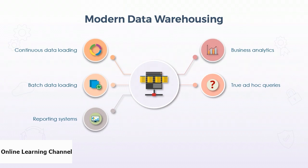And finally, another workload would be analytic and BI-oriented functions. So we want to make a lot of analysis, and we want to do some business intelligence work with our data.